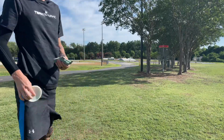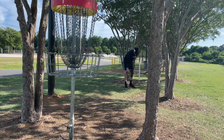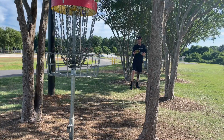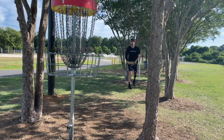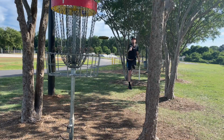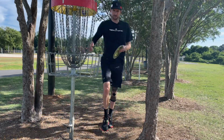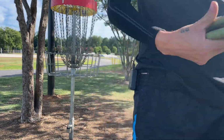All right, so should get a par here. So still have about a 15 footer here with a headwind now. So I just need to make sure that I commit to the putt. There we go. All right, so starting off with a par. We should try and get a birdie on that, honestly.